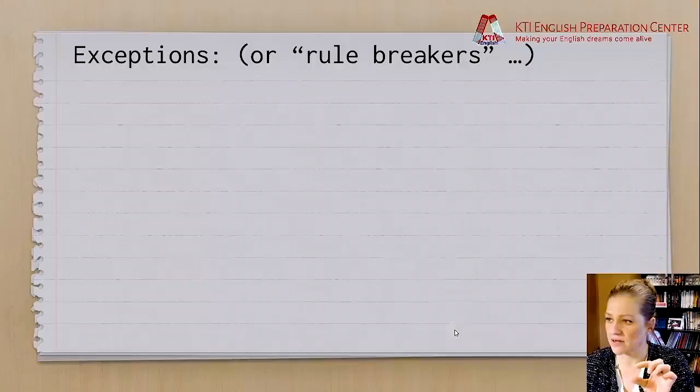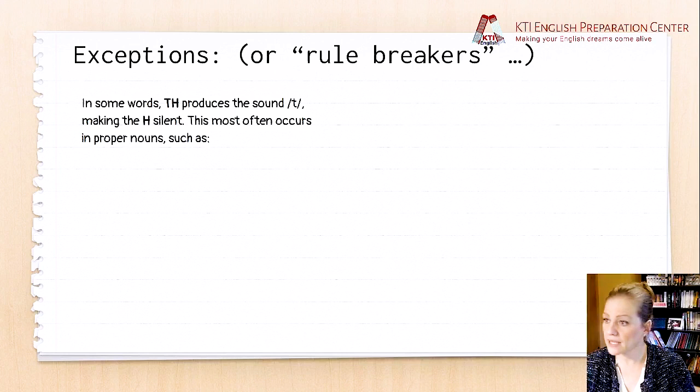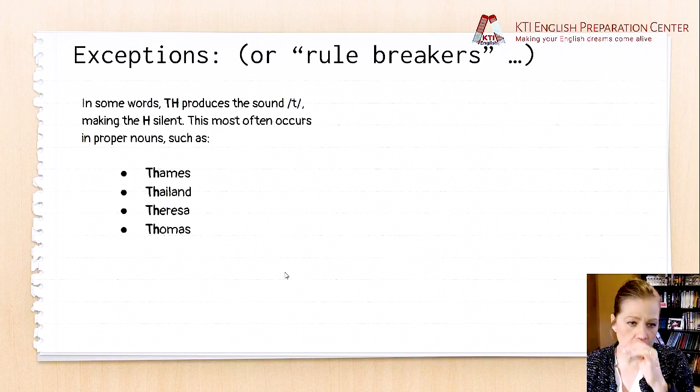Okay, again, exceptions, rule breakers. In some words, the TH makes a T sound. So the H goes silent in some words, but it most often occurs in proper nouns. Proper nouns are the names of people, places, or things. So you'll find names. Let me show you the example. So the River Thames.